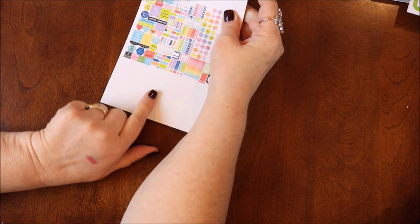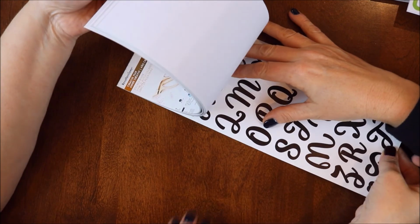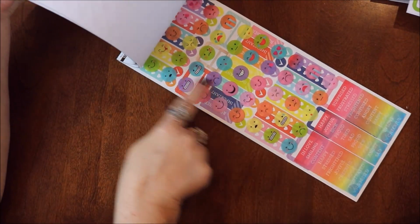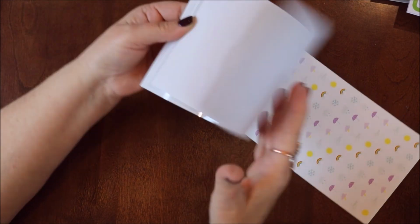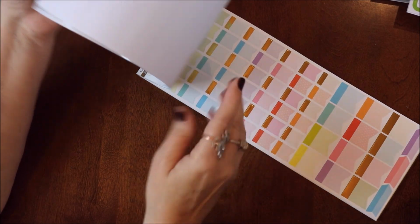And then I got a Recollections sticker book. I don't think they even title theirs, but here's what it has, and I loved it. This is really pretty. It has some big letters, your checkoff list in different sizes, and then some clear emojis for how you're feeling that day, or words, and some clear paper. And then if it's raining, your weather stickers, different arrows, different boxes to fill in, flags. I love this page. There are all these different colored flags. The gold is my favorite.